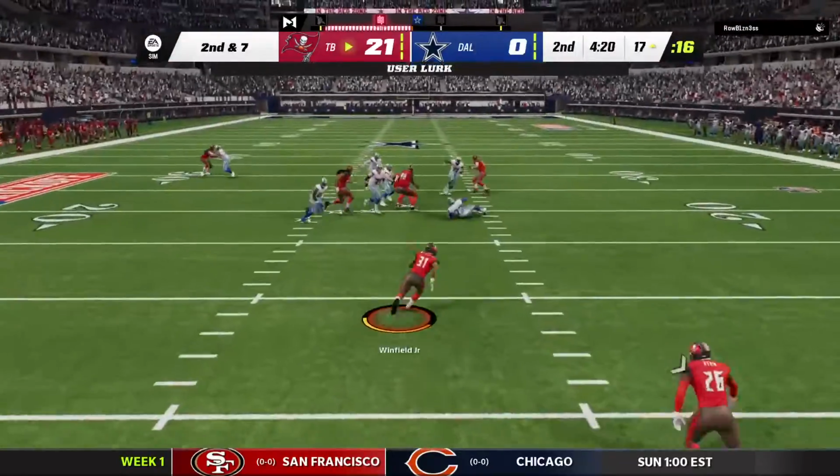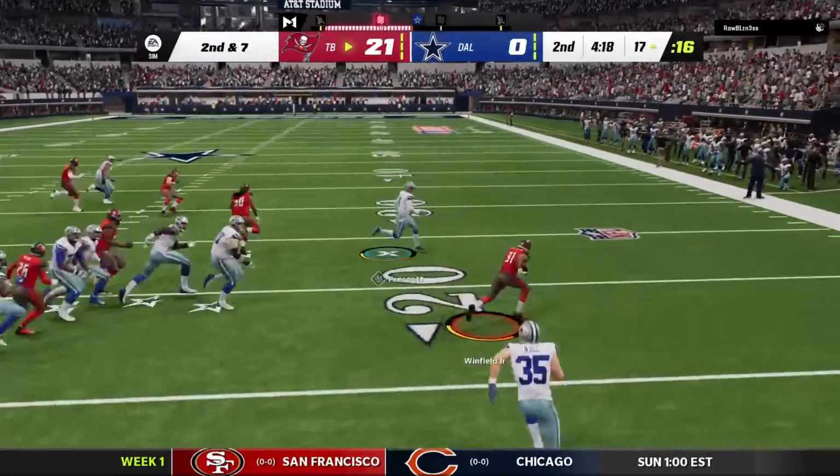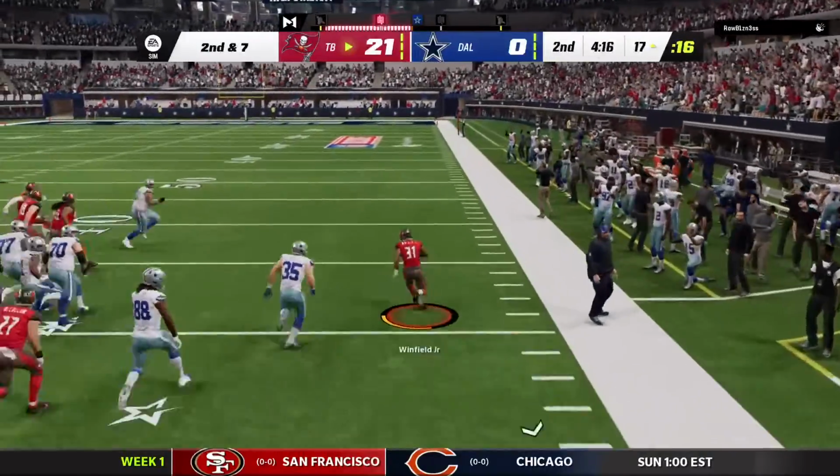And Prescott, his third interception. Picked by Antoine Winfield Jr.